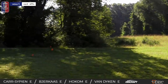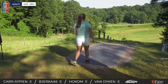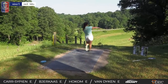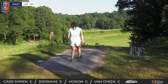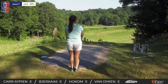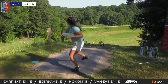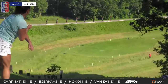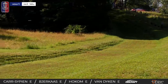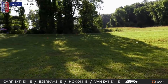Team next, from San Diego, California, Vanessa Van Dyken. Vanessa's been definitely making her game shown on these live coverages. She's been playing very well. Over the last year, she's really known for her really good putting, and this looks like a really great tee shot. That's gonna be the best tee shot of the group. Should be happy with that.